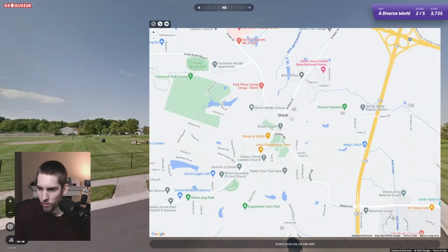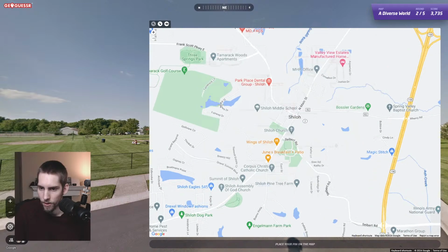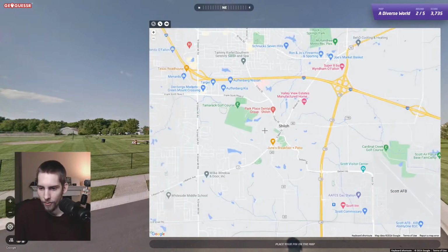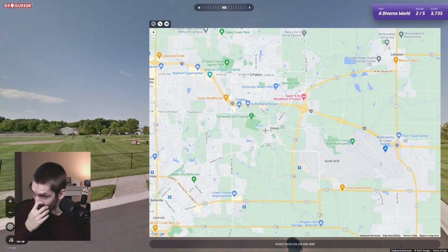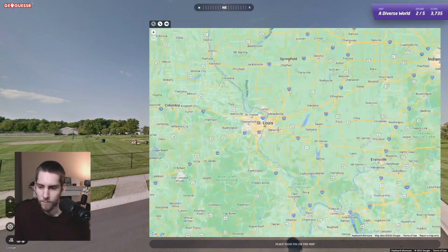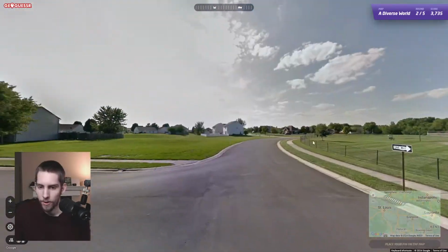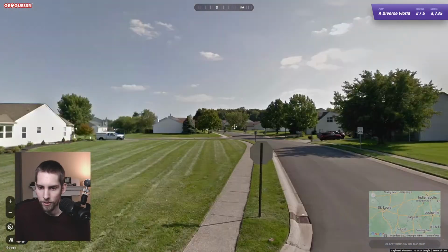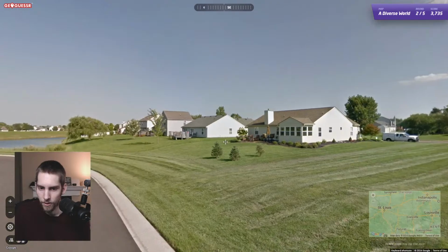See, we're going around a circle. There's a little lake here. Is there anything like that? I could be way off. I have no idea. I'm just going with the only thing I know. It could be in the south, but there's not a lot of pine trees like the south though. This doesn't look that southern.